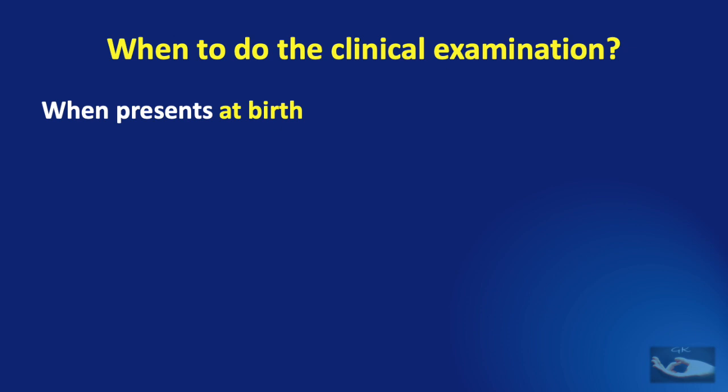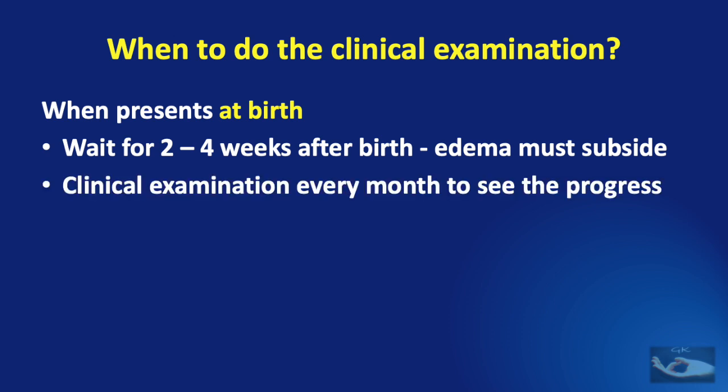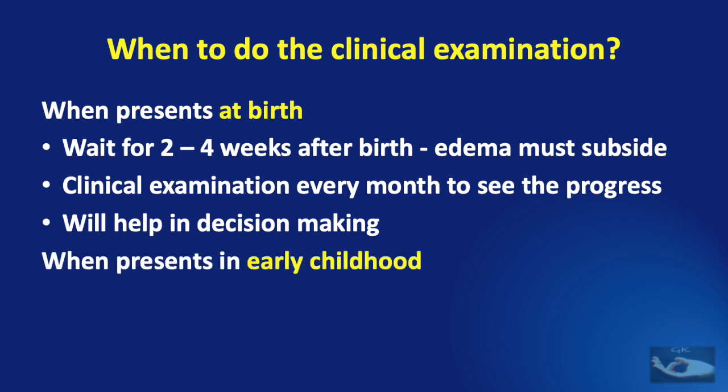The child may be presented to us as soon as it is born, but we need to wait for 2 to 4 weeks after birth so that the edema subsides and the clinical picture becomes more apparent. A sequential clinical examination every month is important to see the progress of development. This will help not only in understanding the basic problem but also in decision making regarding the treatment. When the problem is presented to us in early childhood, the parameters of clinical examination are different.